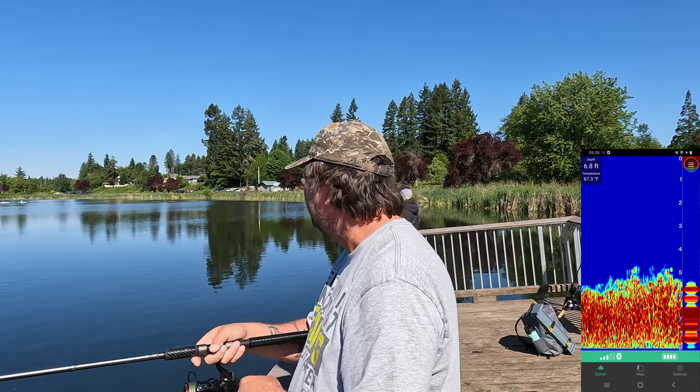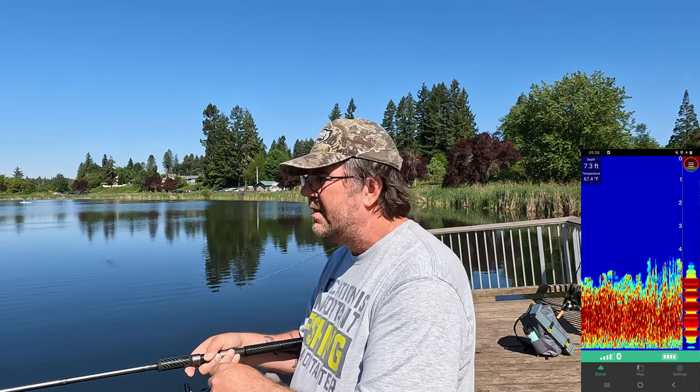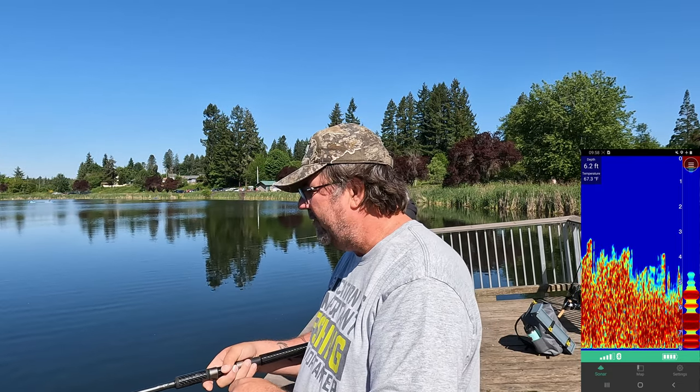Let me take that moss off there and you pitch it out there. You just had a bite. 7.3. It's between 1 and 3 feet deep right around here. Water temperature 67.4, 67.5. There are logs and stuff in here that cause the depth to go up and down. Right there was 7 feet.